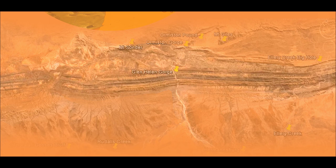From Glen Helen Gorge, you can see those layers, and it just cuts all the way through, and then it comes out into Missionary Plain and heads out towards Hermannsburg, and gathers even more volume from the plain itself, and creates great habitat around Hermannsburg, and a steady supply of water, and then starts to cut through the James Range like it did pretty much just south of Glen Helen Gorge.